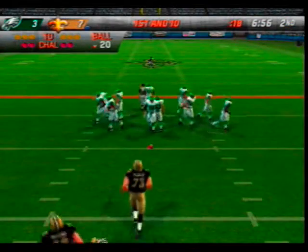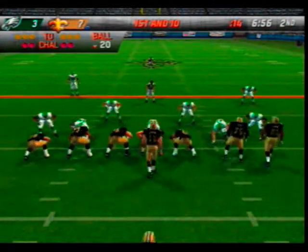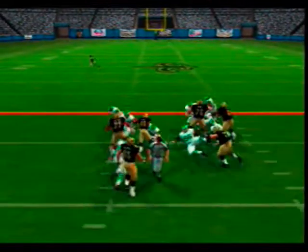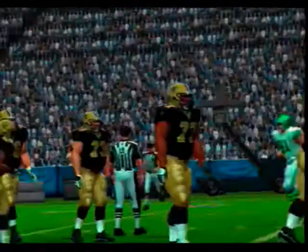The ball on their own 20. Will start the drive at the 20-yard line. First and 10. Here we go, baby. Eaton, the lone back. On the draw. Mills is there for the tackle at the 25-yard line.